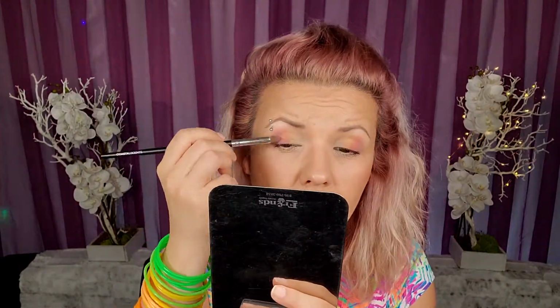Cute. Moving on with some purple. Going into the blue. I love this color. So vibrant. This one comes from Inglot. Love it. Gotta love Inglot's pigment, man. I love these eyeshadows. They're beautiful and so highly pigmented. Matter of fact, I'm gonna blend this whole thing with a little bit of purple from Inglot.